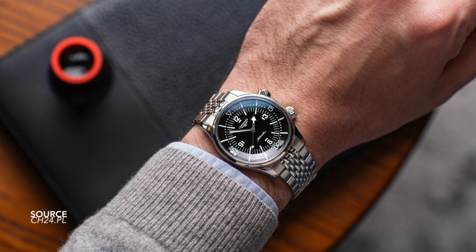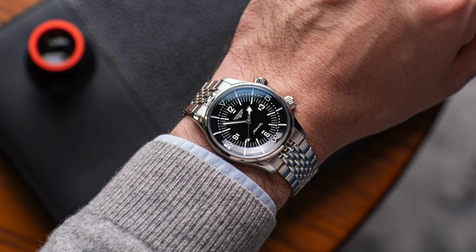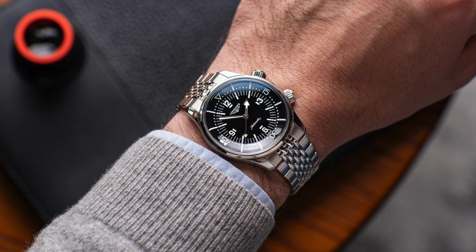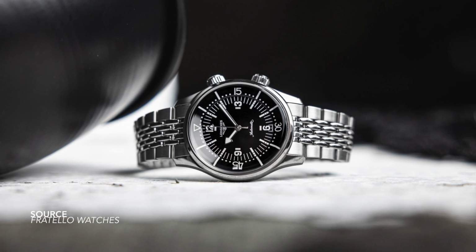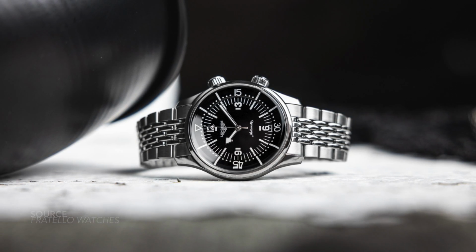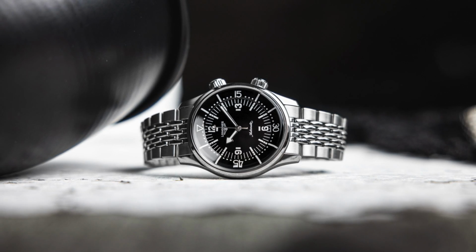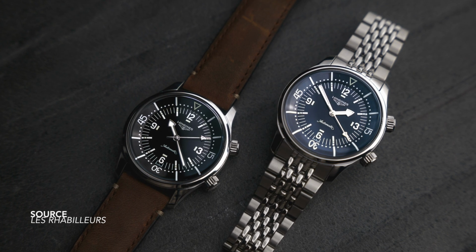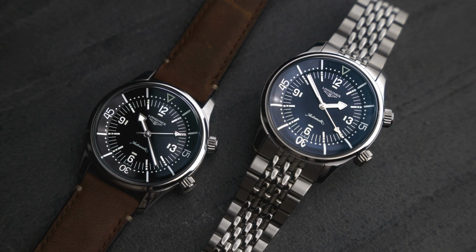From the details of the crowns, to the newly refined case that has a lot more flow, a lot more elegance, to the profile of the watch, to its overall slimness, to the balance on the dial, the text placement, the bezel size. And of course, let's not ignore the beads of rice bracelet, which gives it a far more elegant leg up. All the while, Longines continues to deliver on the ETA movement, now COSC chronometer certified with a huge power reserve, and everything that the modern watch wearer wants.